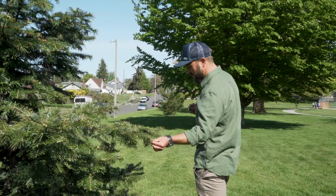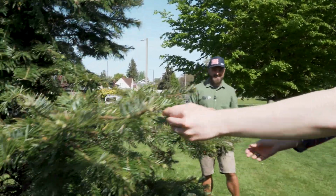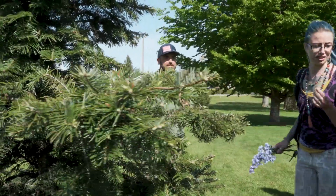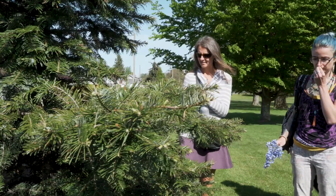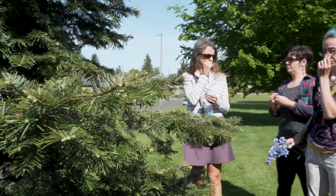What kind of tree is this? What kind of tree is this? How do we know? Flat needles, it's a fir. Okay, on we go.